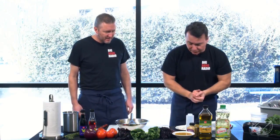Now, remember, when you read that label on the dressing, you don't need 55 ingredients to make one dressing that has 4 ingredients. Look at that, beautiful, ready to go.